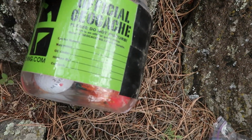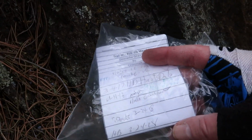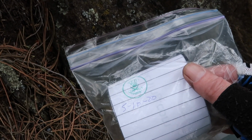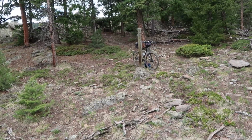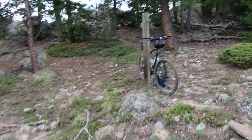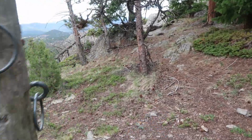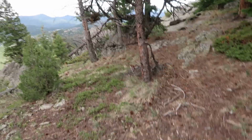Official geocache. See, the name is worn off. There's the log. Looks like Geodog 74 found it on May 10th of this year. Well, let's head back to the hitching post where I hitched my bicycle. It's actually a nice hitching post for a horse. Of course, since we're here, let's go check out the view.